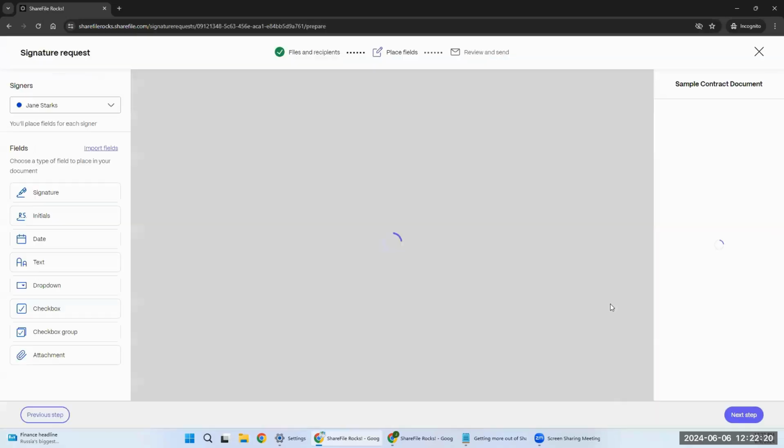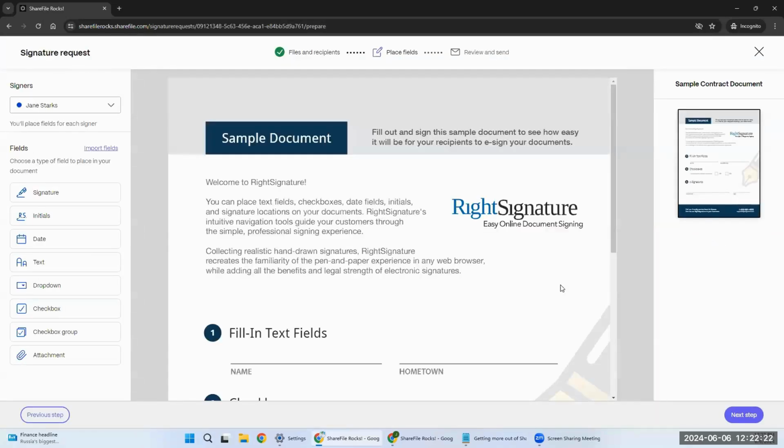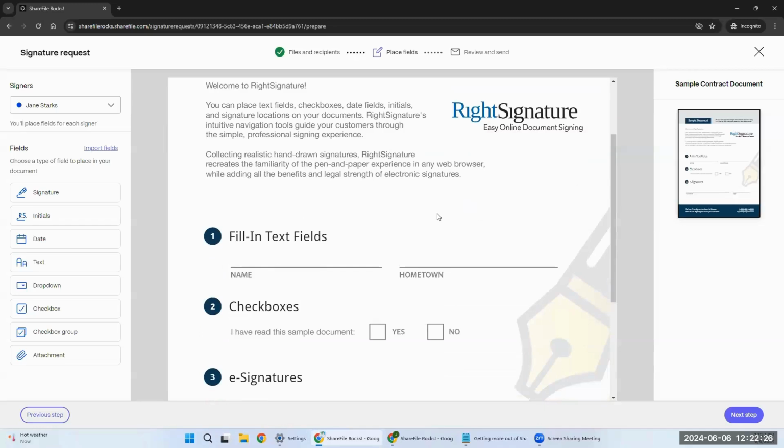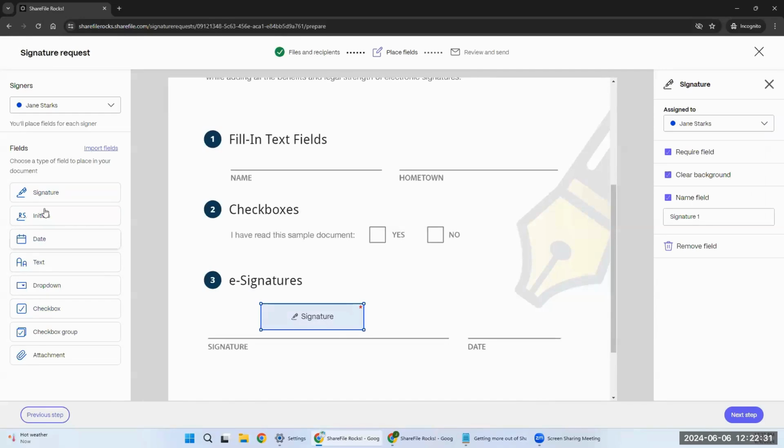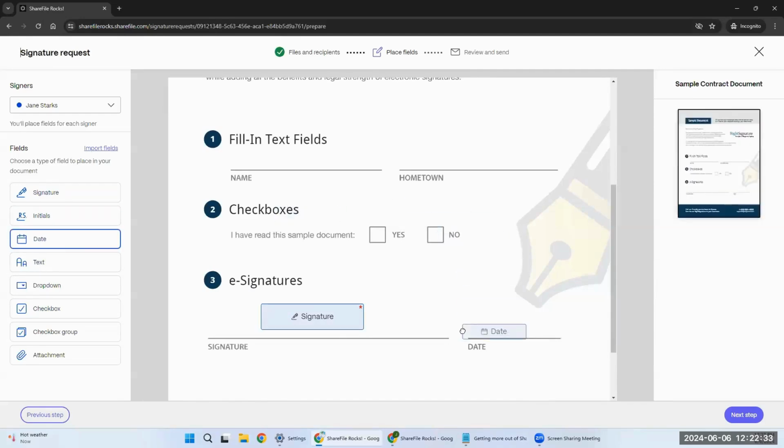But I'm going to go ahead and go to the next step. I think most of you are familiar with Right Signature, I hope. So this should seem very familiar. Obviously, we can drag and drop our info here. So let's do a date. And it's really this easy.